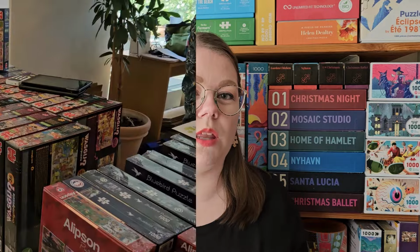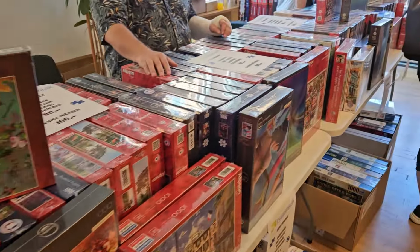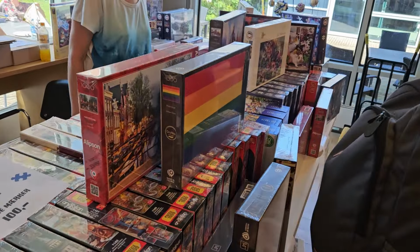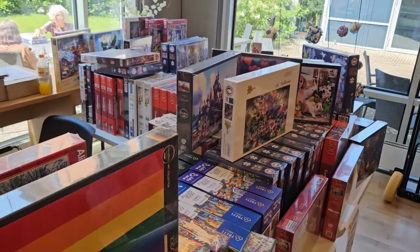Then also the Danish Jigsaw Puzzle webshop, puzzle shop, also had a stall where they sold a lot of puzzles at discounted prices. And I was really good. I'm really proud of myself. I didn't buy a single one. I was tempted, but I stopped myself. I didn't buy a single one, but there were a lot of people that did. And it was a really good idea to be able to buy puzzles at the competition.